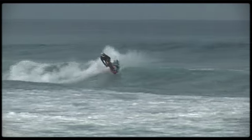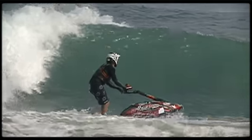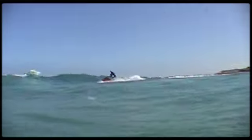So there's really no ideal conditions. I just think you're better to go out any day of the week and see if you enjoy it or not, whether it's an offshore day or a really messy onshore day.